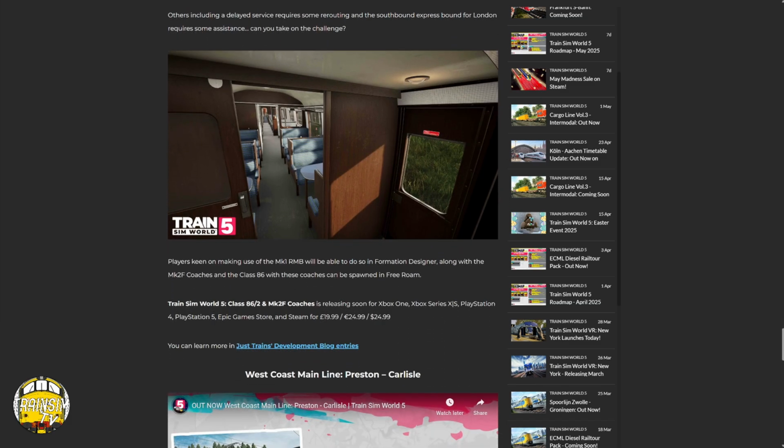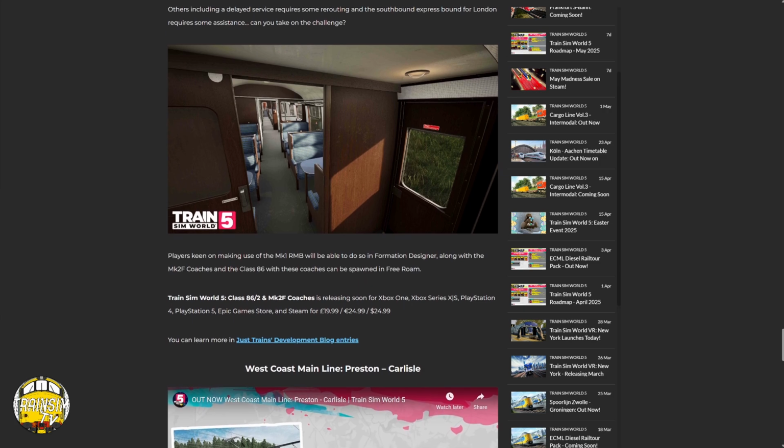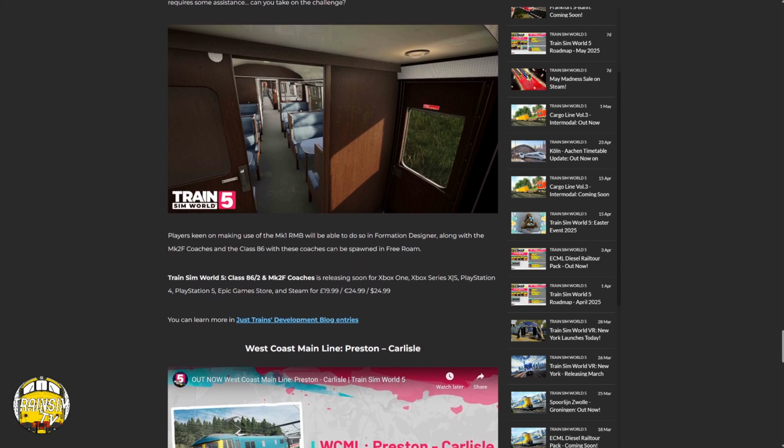Players keen on making use of the Mark 1 R&B will also be able to do so in Formation Designer, along with the Mk2F Coaches and the Class 86. With these coaches, they can all be spawned in on free roam. Creator World 5's Class 86/2 and Mk2F Coaches is releasing soon for Xbox One, Xbox Series X and S, PlayStation 4, PlayStation 5, Epic Game Store and Steam for £19.99, €24.99 or $24.99.